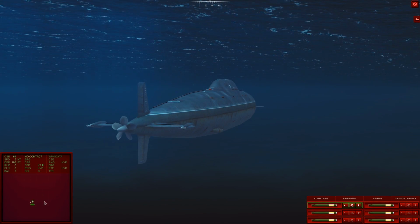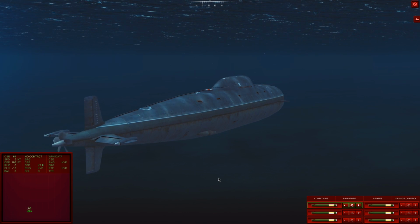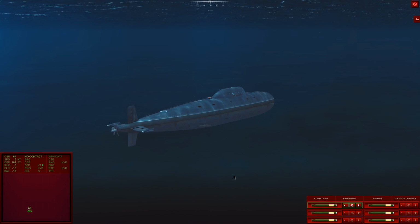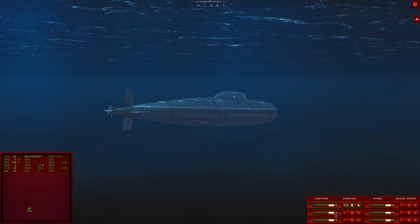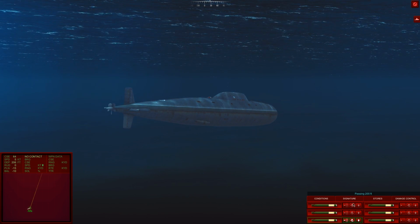G'day comrades, and welcome back to Cold Waters with Mags, and welcome aboard the Soviet Lira class hunter-killer submarine, more commonly known as its NATO reporting name, the Alfa. The Alfa is one of my favourite submarines ever built. It is absolutely gorgeous in its design, and it carries a lot of unique design features.